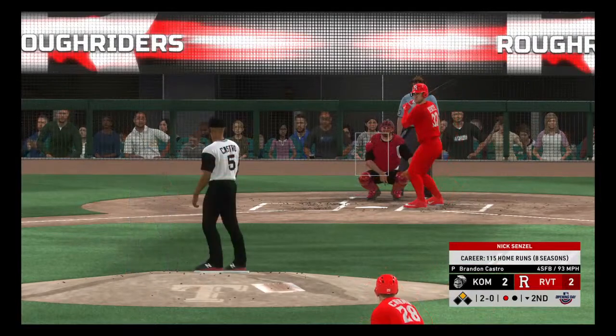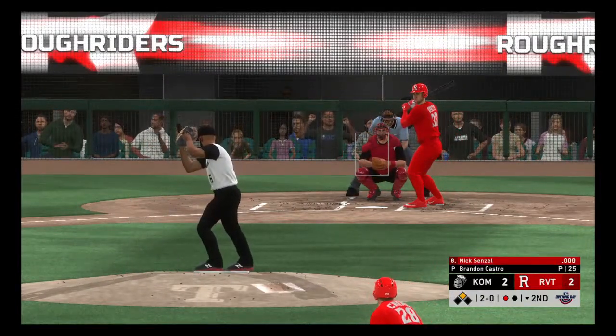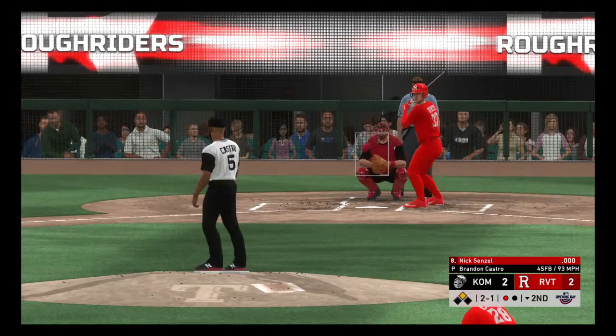And that one misses badly. It's ball two. Well, you have to have a lot of confidence and composure to pitch effectively, and right now, I'm just not seeing it. He looks kind of rattled out there to me. 2-1 now.